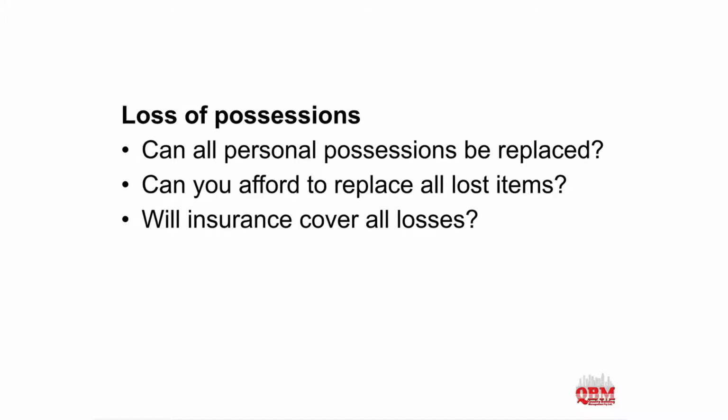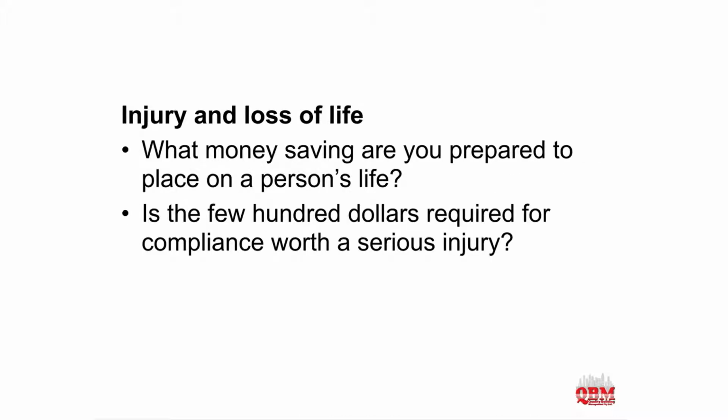Then there's the loss of possessions. Can you afford to replace all the items if insurance won't cover you? But consider injury and loss of life. What money saving are you prepared to put on a person's life? And is the few $100s required for full compliance really worth a serious injury?